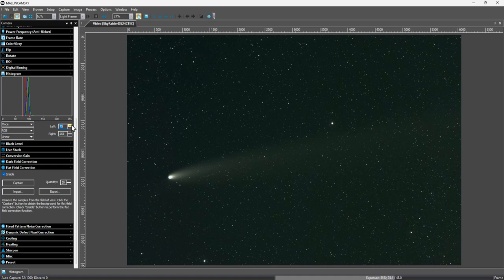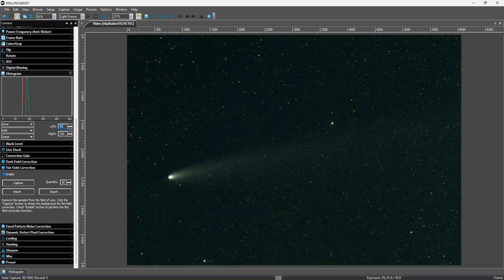Are you serious? Does it have a name? C/2023 A3 Tsuchinshan-ATLAS. That's the name right there. Look at that. It's producing some light. He's got some technology going on here. And let's see how far away it is right now.